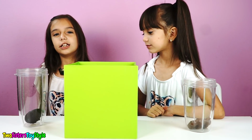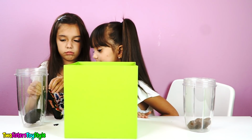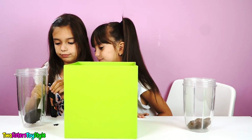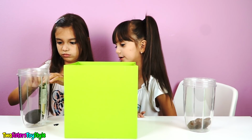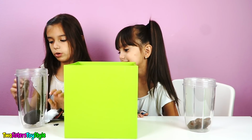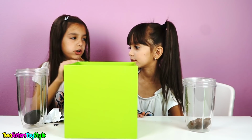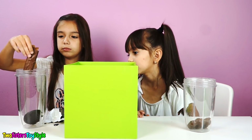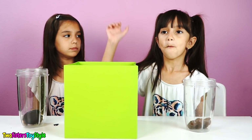Mars bars. I never had these before, so I'm going to try it. What does it look like? Chocolate. Oh, there we go. Let's just get it out. So skinny. Okay, finally. I wonder what it has in it. Caramel. Yeah, caramel. You want some? No, thank you. I don't really like caramel. Okay, your turn.